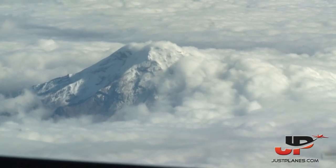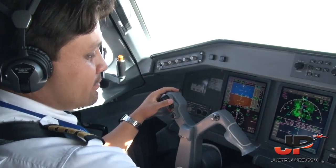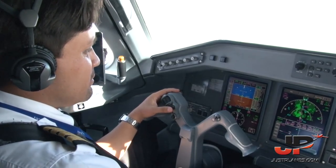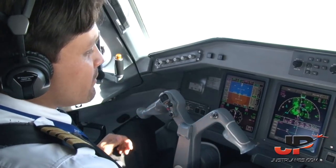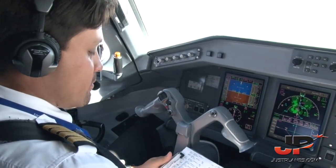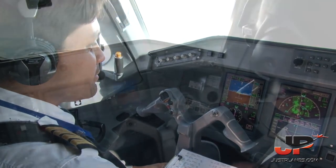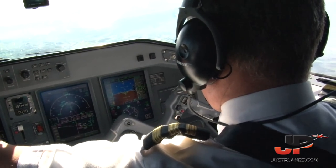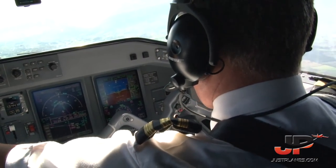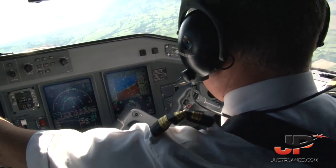Vehicle control, TAME 146, ready for descent. TAME 146, descend to flight level 260. Descending to flight level 260, TAME 146. 260 set. Check. TAME 146, turn right heading 080, descend to 16,000 feet. Right 080, 16,000, TAME 146.